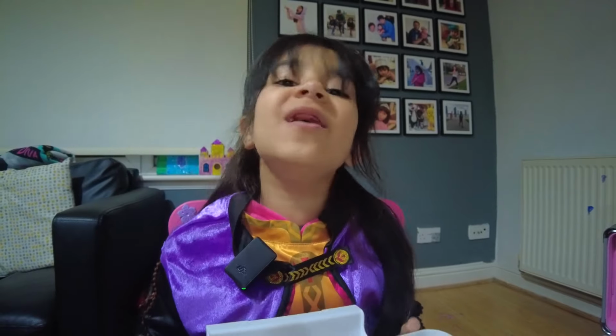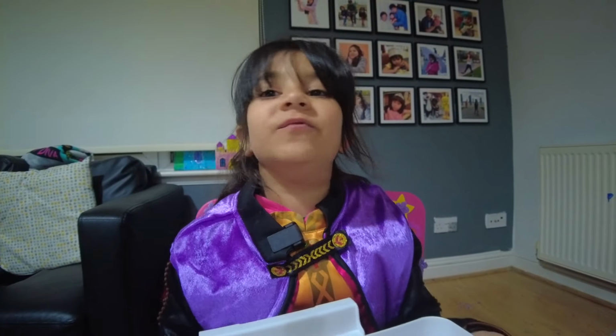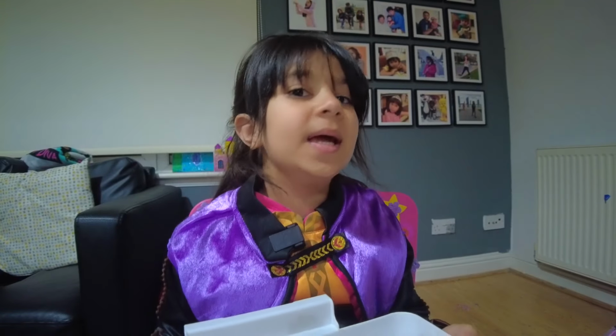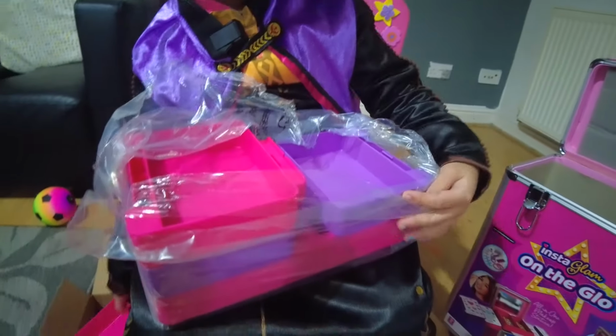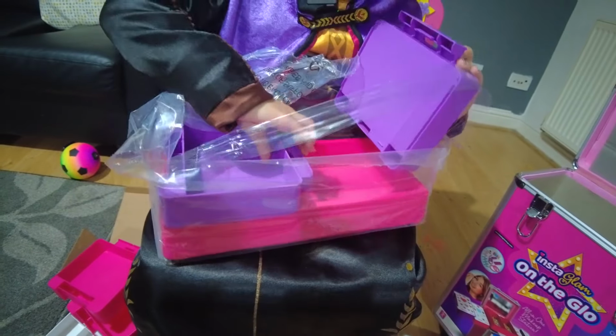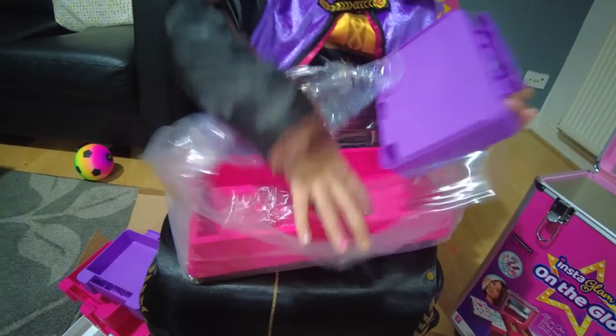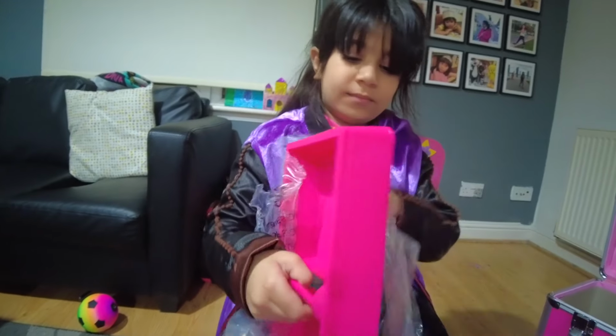This looks very lovely. Time to open this. This looks so fun. Finally, I can open this. Let's get to it. Wow, pink, my favorite color. Purple too, my second favorite color. More pink. Wow, best day ever.